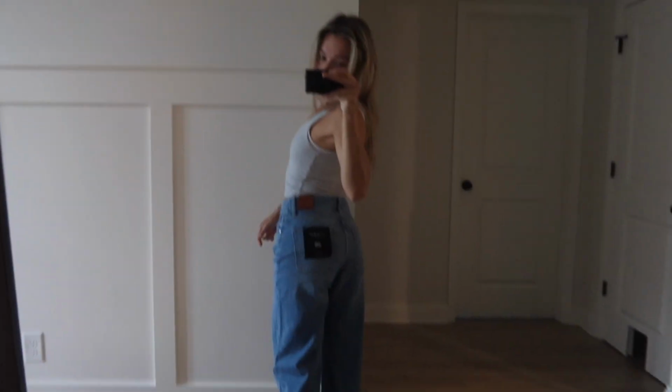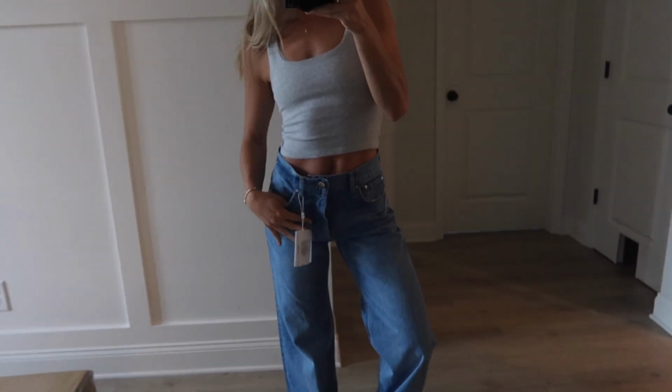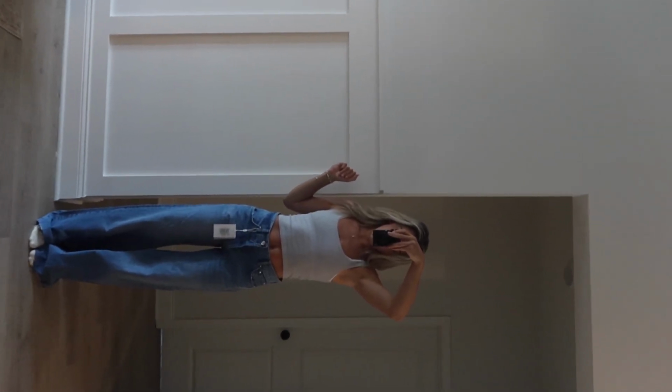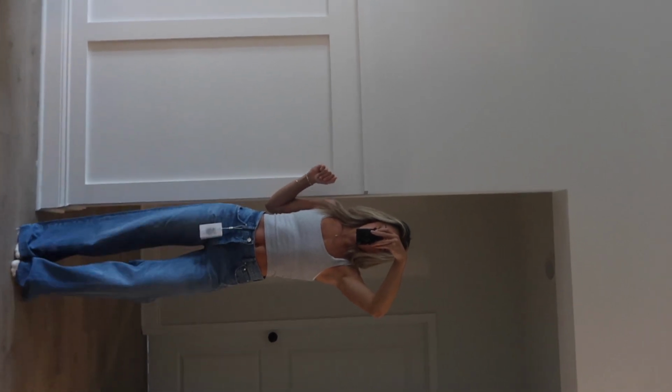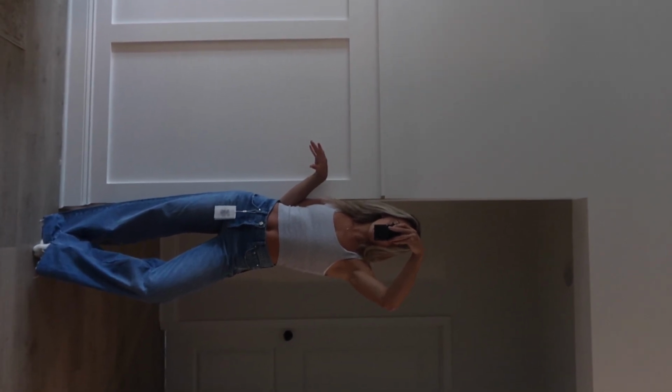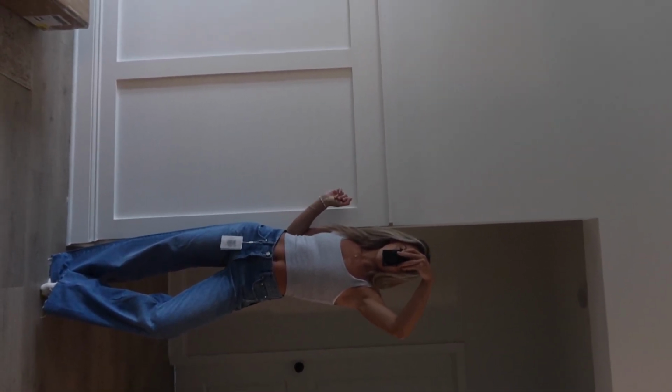so cute. They still fit really nice, but they're oversized. And I just love them. They have a raw hem at the bottom so I can cut them. I'm gonna have to try them on again with other pairs of shoes and see what I like them with. But I kind of got them for more of a casual vibe, so I'll probably end up cutting them short.